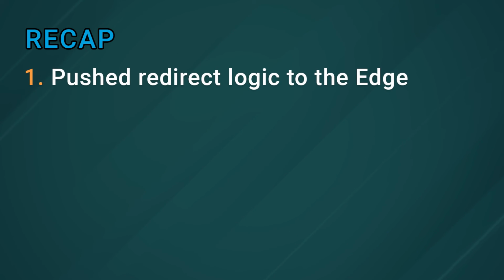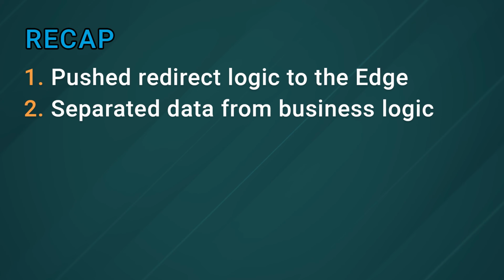Okay, so let's recap. We've built a system that pushes redirect logic to the edge. This means users experience less latency, faster response times, and a better overall experience. We've also separated the data from the business logic by storing redirect mappings in an edge-based key value store. This makes managing the data a better experience for our teams and doesn't couple changes to data with code changes.